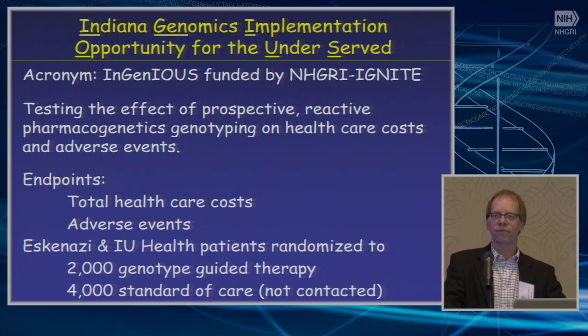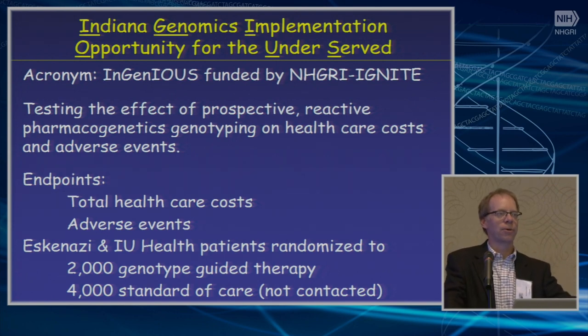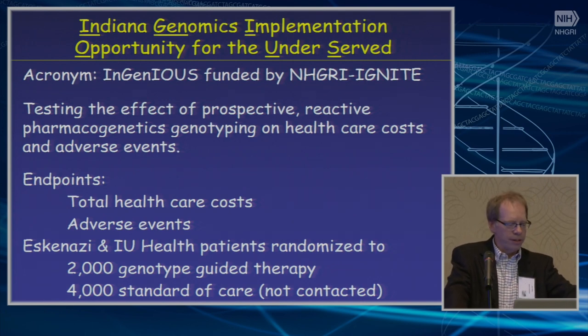As we were thinking about this, we debated that there are a variety of different trial designs you could use. One of the comments was if we could figure out what the trial is that we need to do. I don't think there is the trial. I think you first have to decide exactly what question we want to ask, and then there will be different trial designs for each type of question. This is the one we settled on. The endpoints of the trial are total healthcare costs and adverse events.